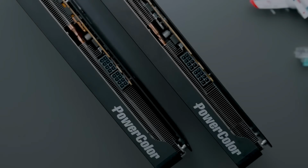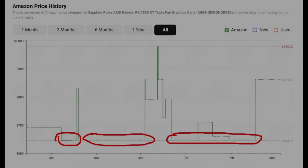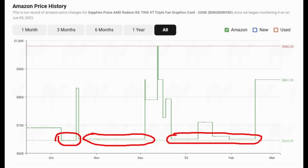AMD's strategy makes even less sense when we look at how the previous generation, 7900 XT, was at several points for sale at $650 throughout last year. So re-releasing that card with ray tracing fixed at the same price, which is essentially what the 9070 XT is, adds very little to the market, if anything. It doesn't fit into the 80% TAM, and it doesn't offer anything that wasn't already available to gamers.